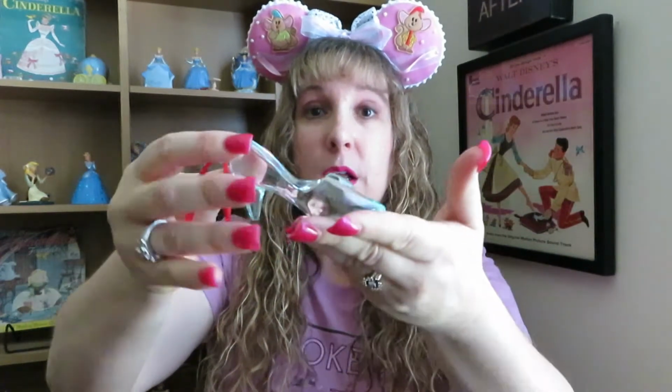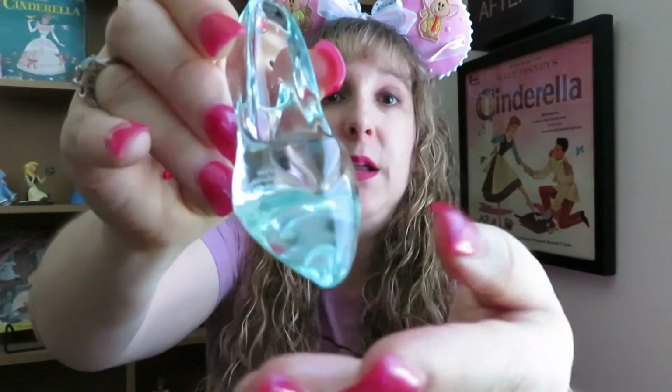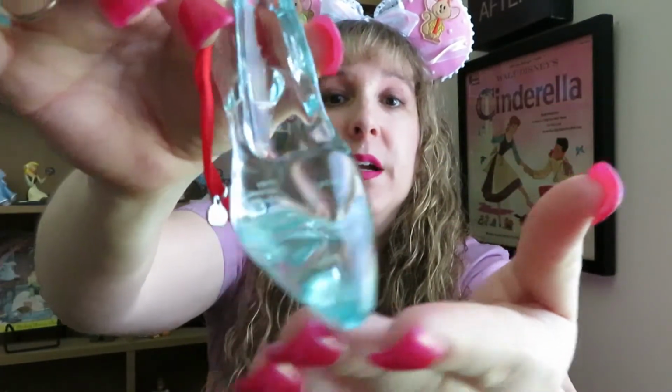The next piece is actually an ornament, and I can't remember if I got this off Shop Disney or the Hallmark store. I think it might have been from the Hallmark store, and this actually is glass, so I want to be very careful. It is the glass slipper, and it's got a little heart-shaped gem, or a glass piece, on the top to show the toe of this slipper. And then it's got this little thing, so it just hangs on the tree. Now, of course, because this is glass, I keep this in my curio cabinet. I don't put this on my tree. I don't want to ever risk anything happening to this or any of my collection, which is why I tend to keep everything in a cabinet.